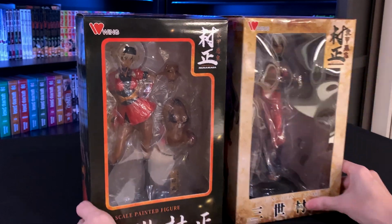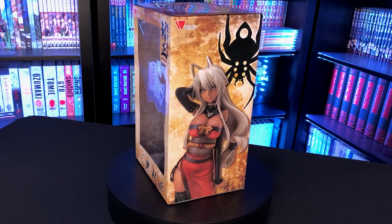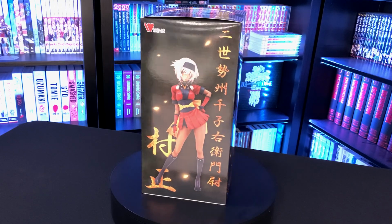Well, the two characters in this round are the second and third generation Muramasa from the visual novel Full Metal Daemon Muramasa. These figures are known as Nisei Muramasa and Sensei Muramasa. So let's get these figures out.